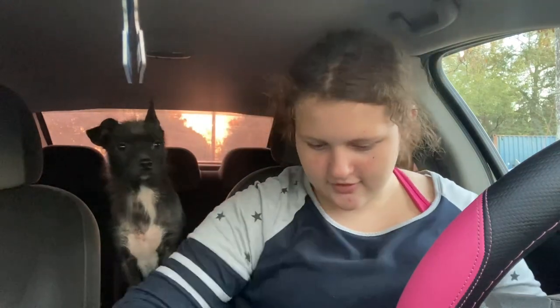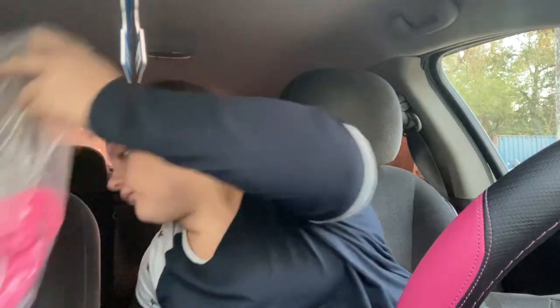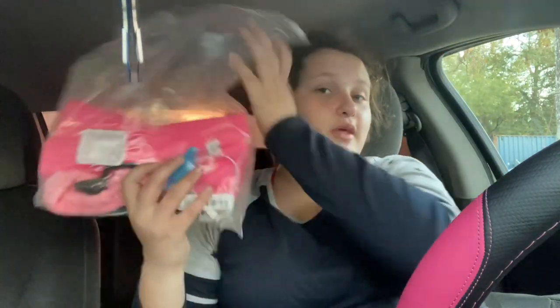I have my AirPods, which I'm gonna stick with my wallet. Okay, that's how it looks. Oh, one's very bright, one's not. Okay. Then I have my LED lights, which you can't see at all. Then I have my Temu stuff.